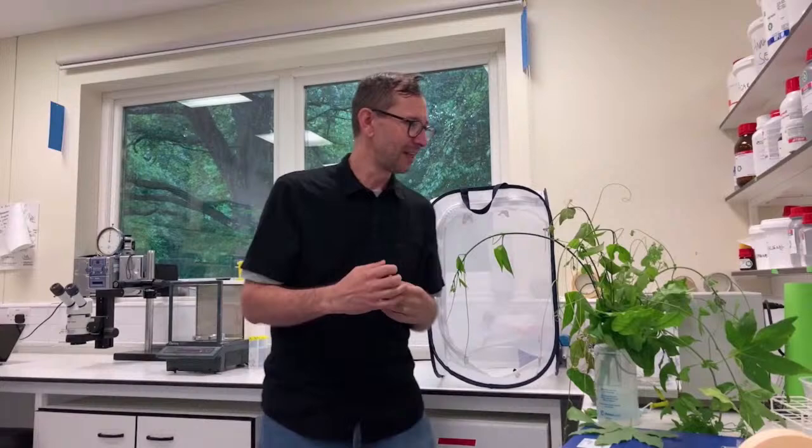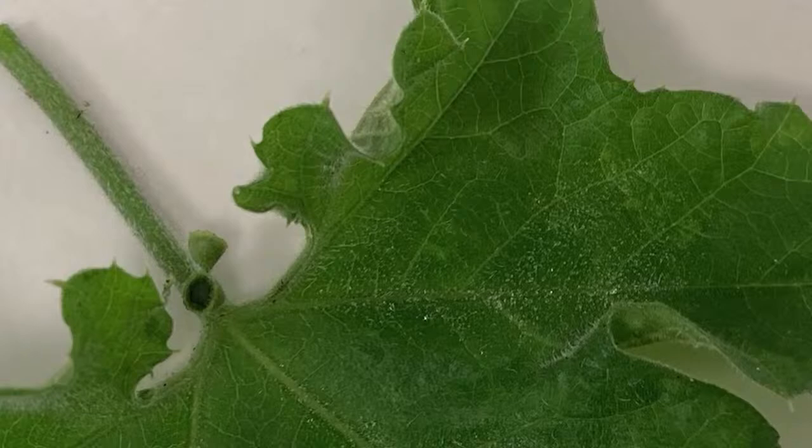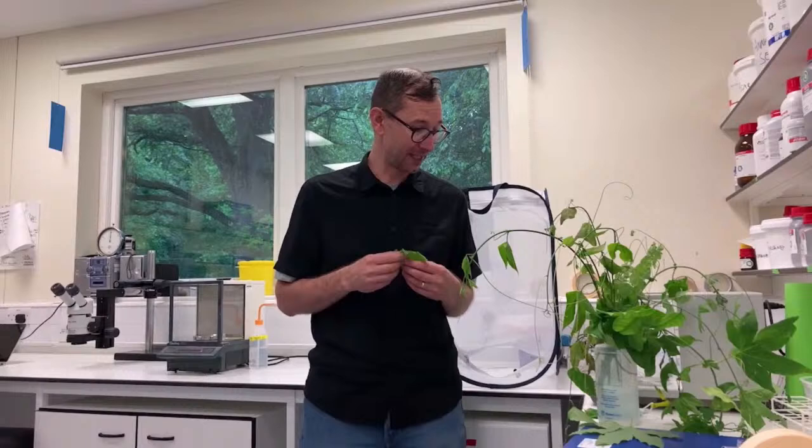A few other things that the plants do. So some of them have trichomes. So this is one called Passiflora adenopoda. It has tiny little hooked hairs, which are called trichomes, that prevent the caterpillars from eating it. And you can tell this species because it sticks to your shirt a bit like Velcro. So it's got tiny little hooks just like a piece of Velcro, and that prevents the caterpillars from eating it.